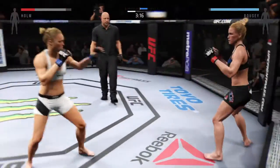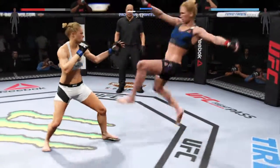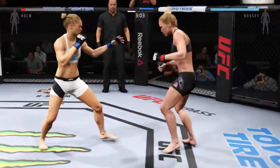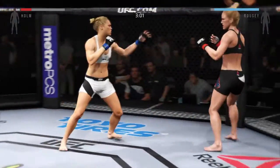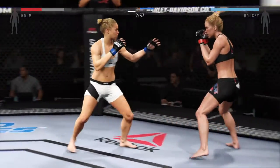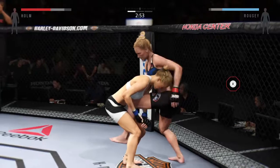And again, she gets back up. Oh, spinning back fist. Head kick. Whoa. Back and forth. That strike blocked by Holm. Quick jab. Just misses with the left. Punishing roundhouse kick. Good takedown defense.